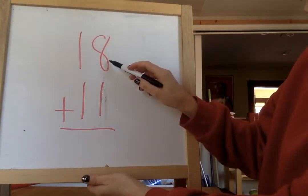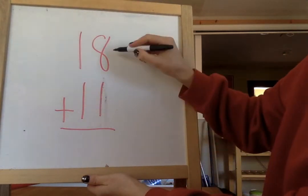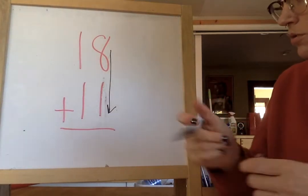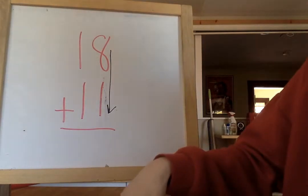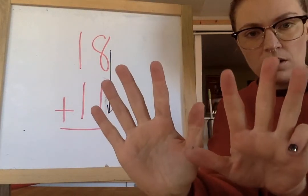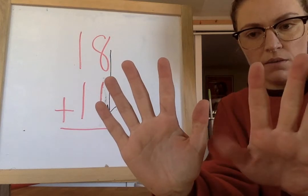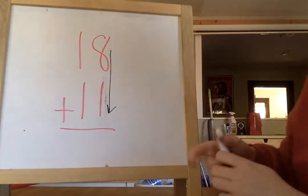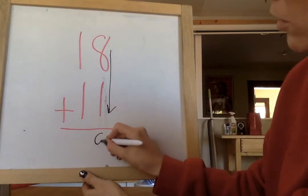So we are adding 8 plus 1, and we're going to move on down. You are welcome to use your fingers if that helps you. So we've got 8, and then we're adding 1 more. So how many have we got? 1, 2, 3, 4, 5, 6, 7, 8, 9. And then we're moving that 9 down.